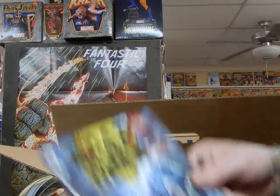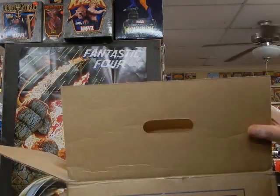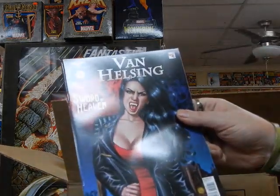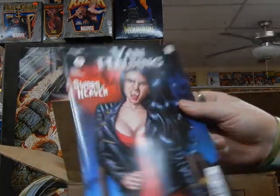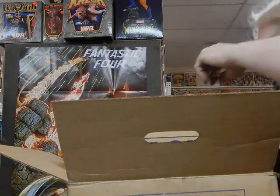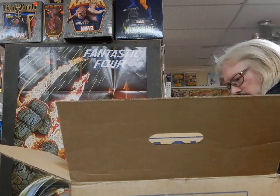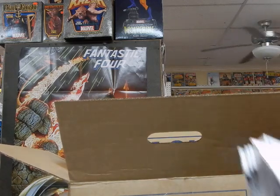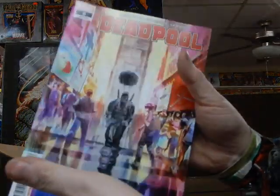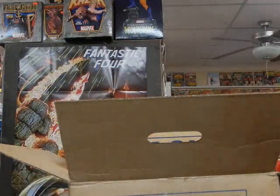This is cover B to Road of the Dead from IDW. Got Van Helsing. That is the cover D. One of those will be set aside. The other will go out on the stands. So we've got the new issue of Deadpool. Issue number 6 of Deadpool. So Deadpool fans unite.